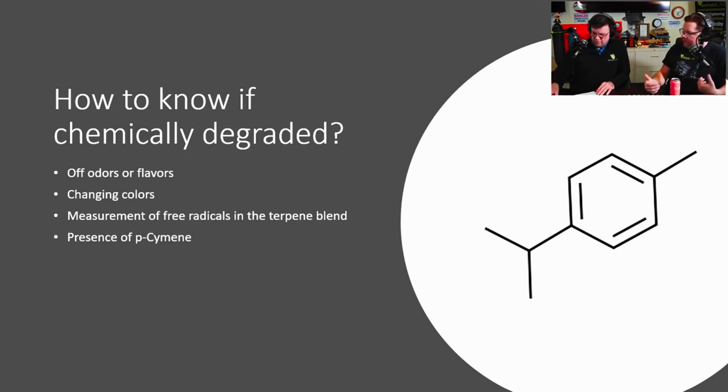degradation component. It's p-cymene, basically an alkyl benzene, and it's aromatic. You can measure it with a GCMS very, very easily, and in fact you can see it very easily with HPLC as well. It's one of those things that comes out very early on in your chromatogram.